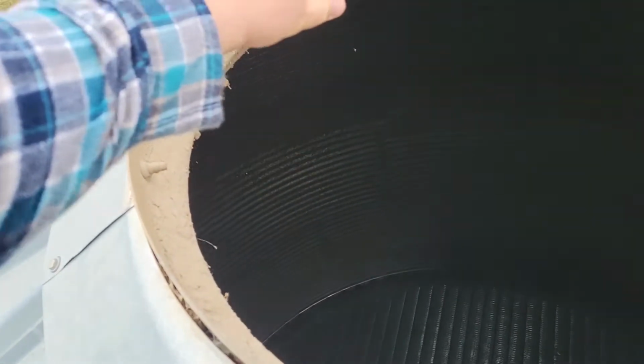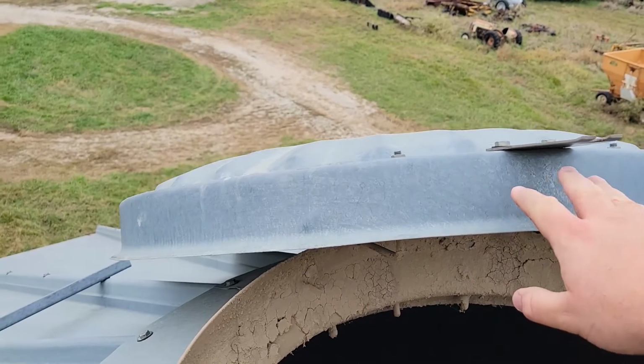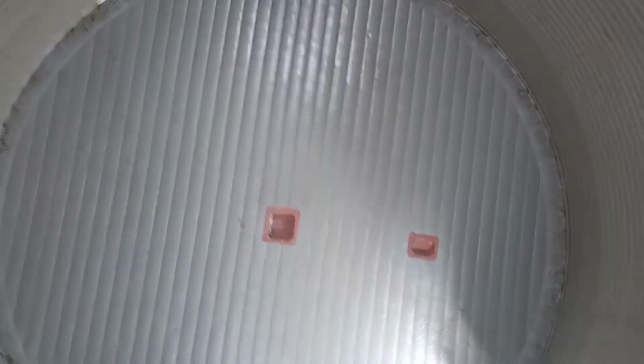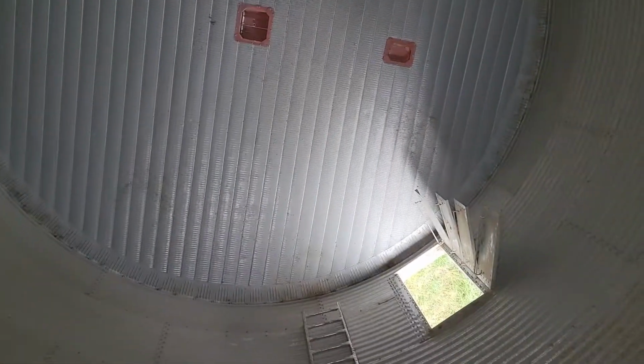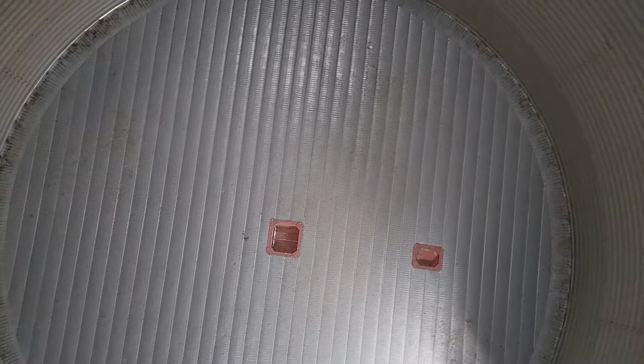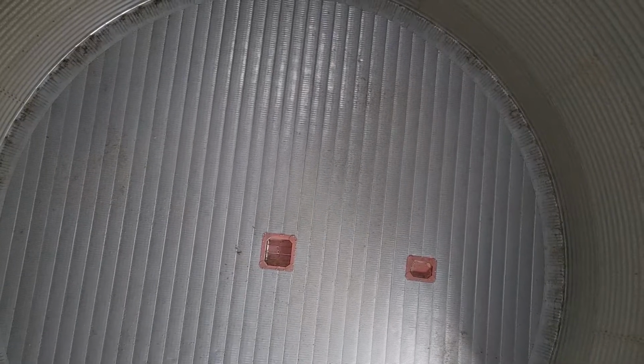Whee! Oh, top didn't quite get open enough. All right, top is open. And as you can see, that bin is empty. I got the bottom doors open already there. Had beans in it last year. We cleaned it out. I don't remember, it was June or July, I think. Got the last of them out of here.